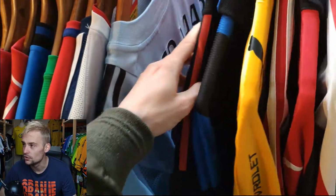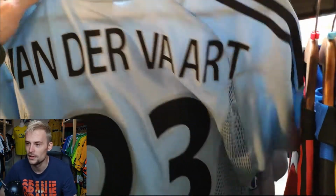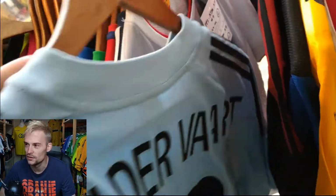We've got another Milan shirt there. Van der Vaart shirt from Ajax, very nice. Van der Vaart's one of my cult sort of hero players. It's very, very cool. That shirt there, you can see it's got some stains on it, so the condition of these shirts is very varied.